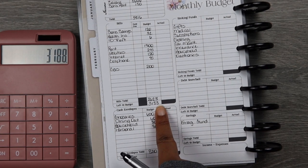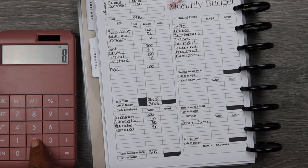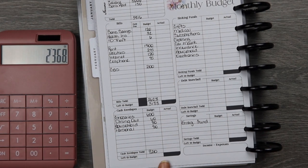$31.88 left to budget after I pay all my bills. Subtract out $820. And I have $23.68 left to budget.